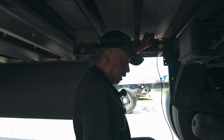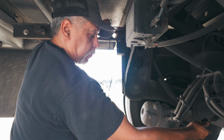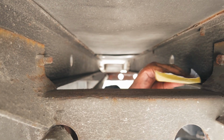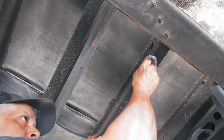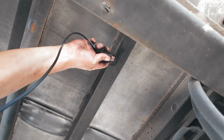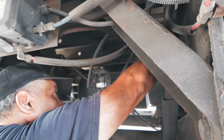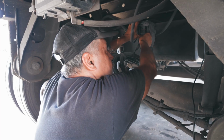Anytime you're doing a check for current, you gotta have good ground. The rust and the dirt are not sending me any ground. No ground. Let's see, better luck was right here. Nope, no good ground. Got some power here. So I'm gonna have to take ground off of here. I'm sure it's getting power. I just want to make sure it's getting the correct power.